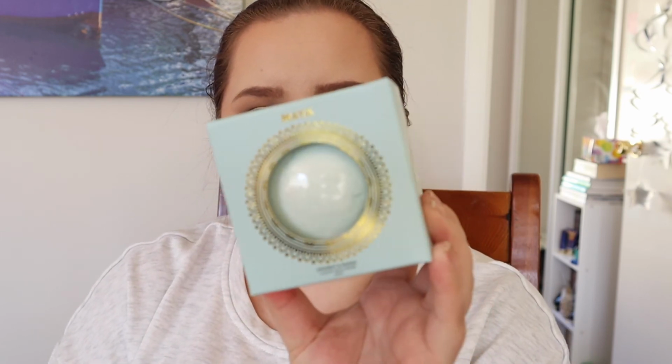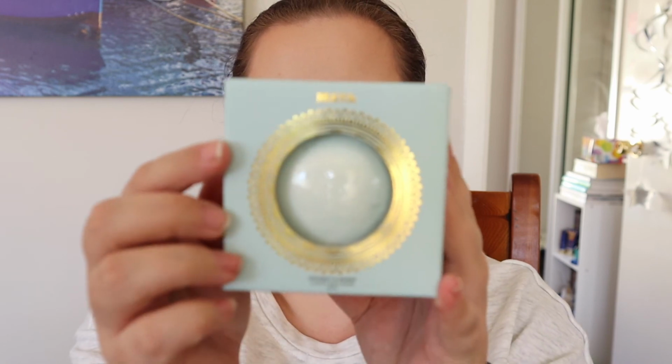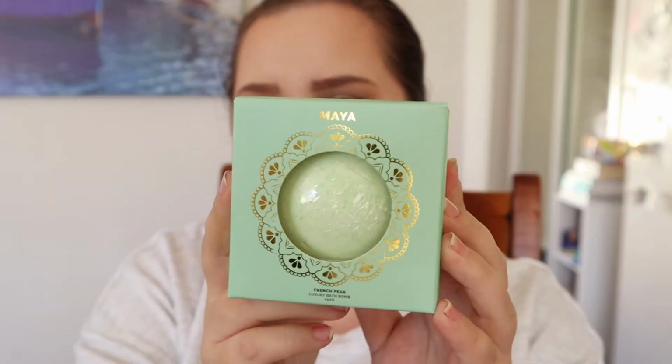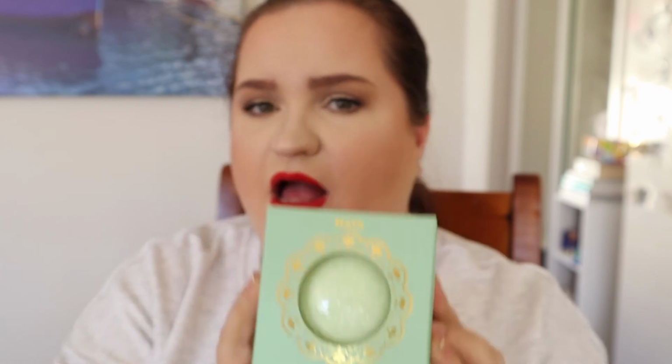But this is one in coconut and mango. I did only buy one of each of these boxed ones because I just want to see what the fragrance is like. I can't really smell it through here either. So the brand is Maya, and this one's coconut and mango. And this one is the one I grabbed first because I have never seen one in this scent. This one is French Pear. I have never seen a bath bomb that is French Pear fragrance.